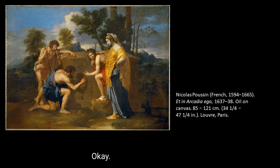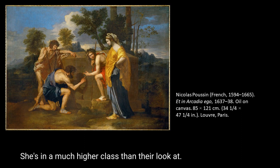Okay. And these two shepherds are looking at a tombstone, and it may have the name of someone they knew, and yet the figure of death is standing over them. She's death with that yellow robe? Yeah, she's not necessarily there. She's an emblematic figure. This is all very classicizing, dealing with mythology. That's not their mother looking at the tomb of their father? No. Sorry. She's in a much higher class than they are. Look at hierarchically, look how much bigger she is.